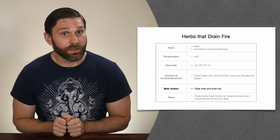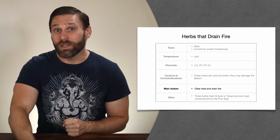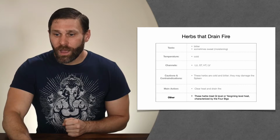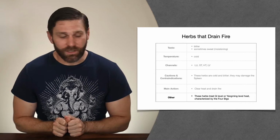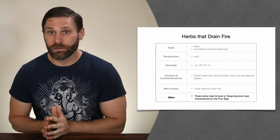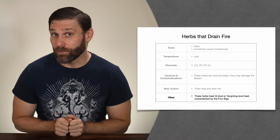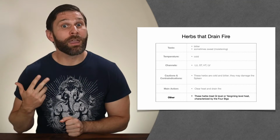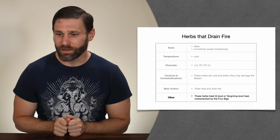Main action is to clear heat and drain fire. That's the name of the category. So we're clearing heat. Again, we're using the bitter flavor to drain the heat. And then we could say that these herbs treat qi level heat or yang ming level heat. So qi level heat, yang ming channel heat are the same thing. They're both characterized by the 4 big or 4 great symptoms: big fever, big sweat, big thirst and vexation, and a big pulse. So that's what we're treating with these herbs.